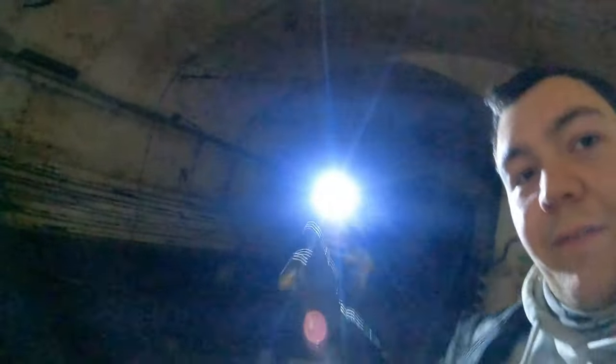This time we brought many, many lights. We have his headlight, we have this one. There's another one, and we also have another one in the backpack. So it's really about the GoPro now.